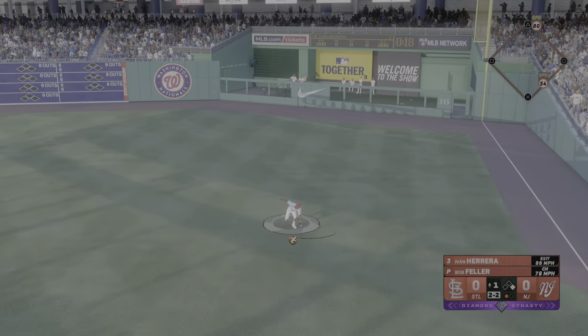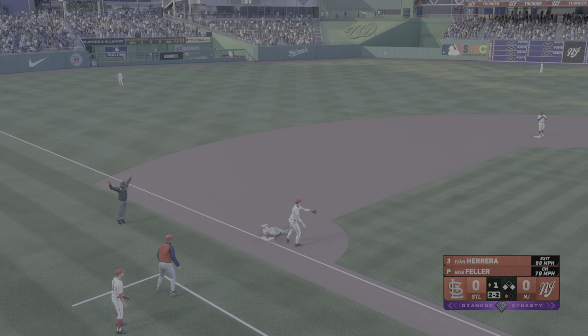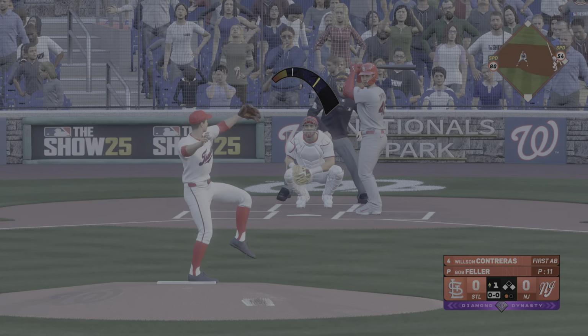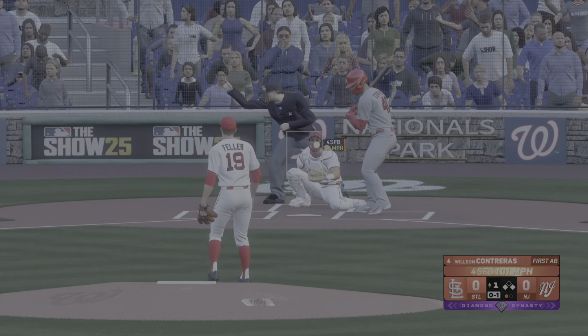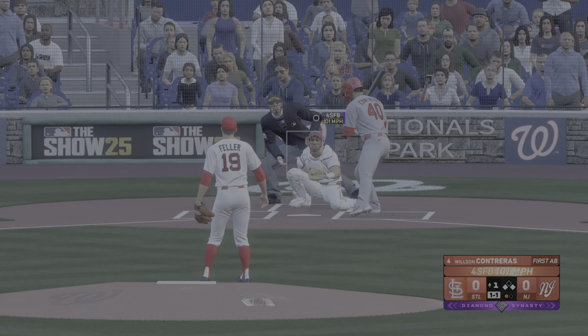Line and a base hit into right. Now a relay to third. Not in time. He's safe. 2 consecutive base hits for this team. That pretty much split the zone down the middle, and those are the ones where you got to make them pay. Wilson Contreras in the box now.